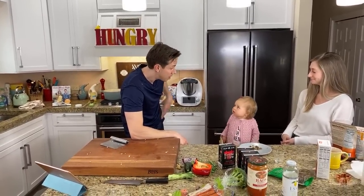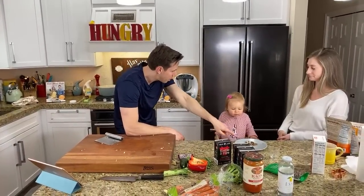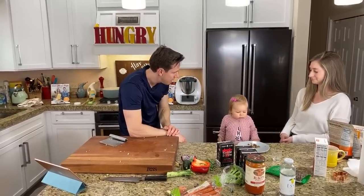Rose, daddy is getting hungry. Can you feed daddy another piece with that butter? I want the big butter piece. Can daddy have that one?